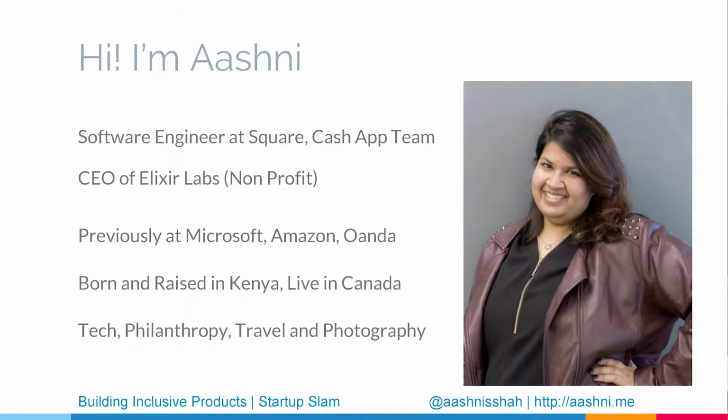And like he did mention, my name is Aashni, and I work as an engineer at Square. I work on the Cache App team, which I will be talking about a little bit. I'm also the CEO of a nonprofit called Elixir Labs, which I absolutely love the work that I do there. And I previously worked at Microsoft, Amazon, and Owanda, if anyone knows anything about foreign currency trading. If you do, this is one of the platforms that happens on.